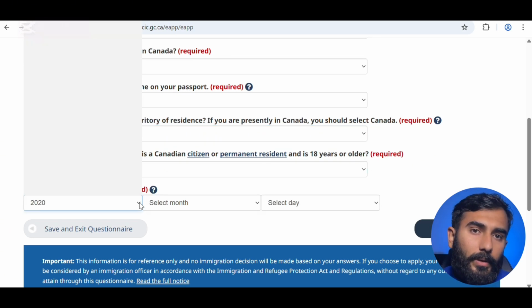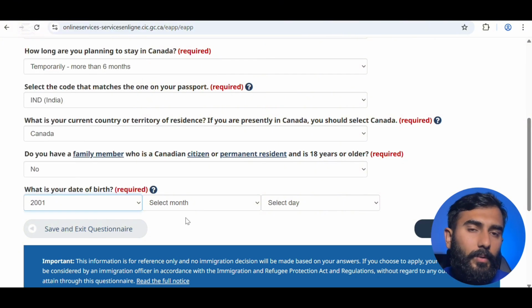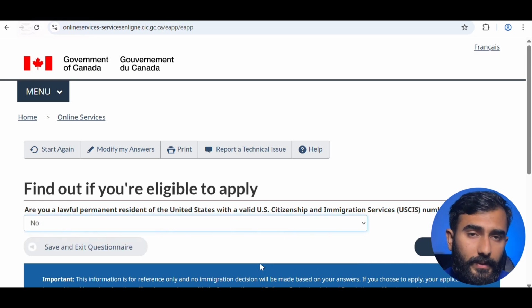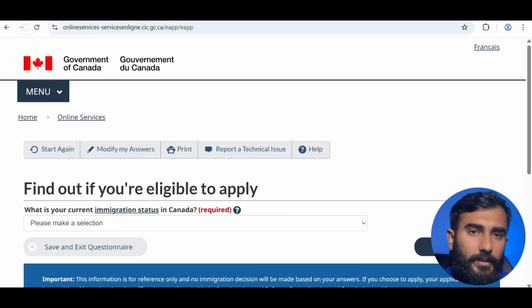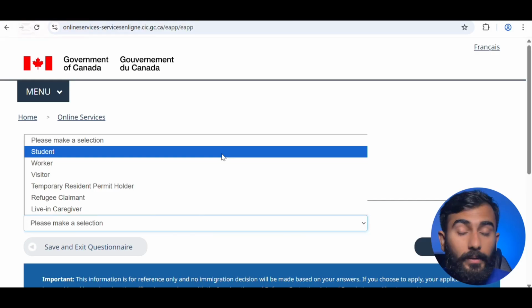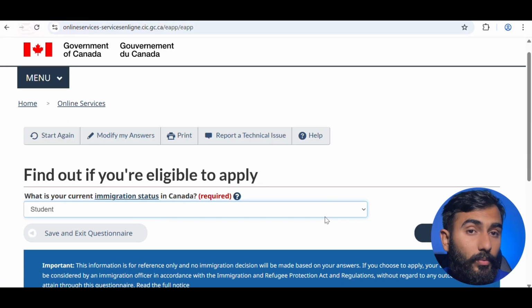What's your date of birth? Enter your date of birth. I'm going to select a random date and then click next. Are you a lawful permanent resident of the United States? I wish, but select no. So the next question is, what is your current immigration status in Canada? Oh, this is extremely important. If your study permit is expired, then don't apply, because your study permit should be valid when you are applying for a work permit. Here we are assuming you are a student, so I'm going to select student.